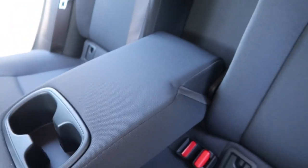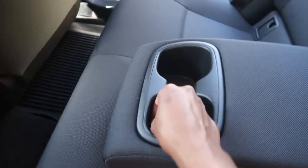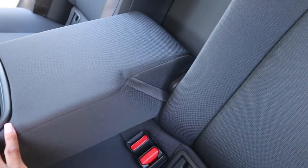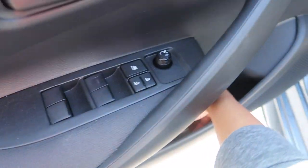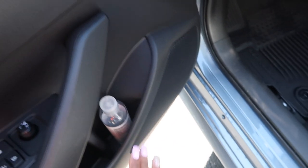Really nice. You also got this part that can come out if people are in the back seat and they need to put their drinks right there. You also have a little thing right here. I hate how this isn't a charger, but I don't really plan on having people in my back seat for real, so it don't even matter. You also have some cup holders, and there's also one in the front as well. For right now, I'm just keeping my hand sanitizer because, y'all, you got to keep that hand sanitizer on deck.